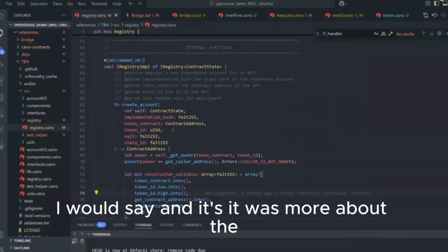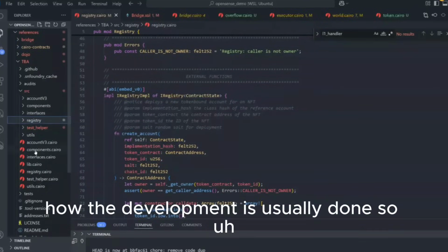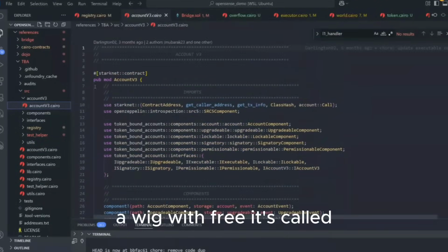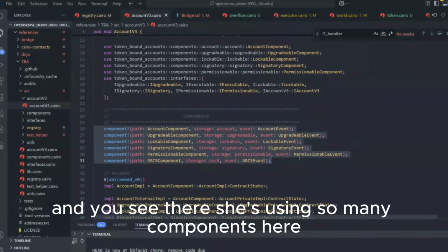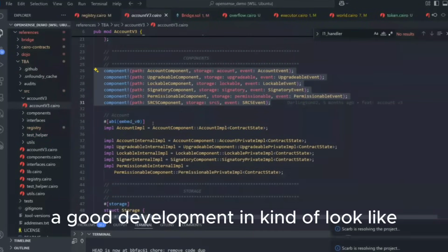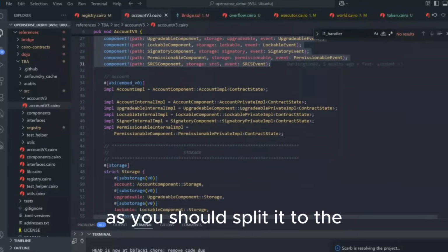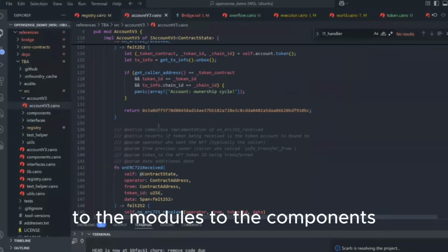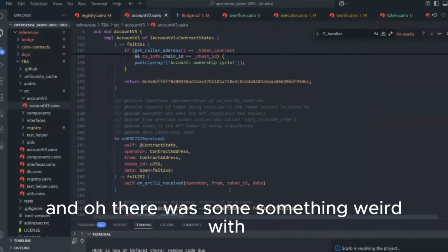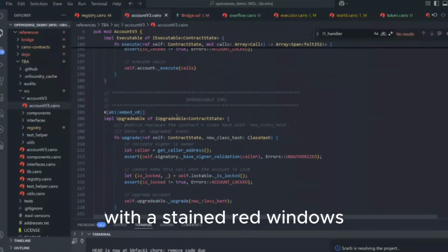It was more about the component stuff that I want to share, how development is usually done. You see you have here an account, called Arbitrary, and you see it's using so many components. This is how I would say good development in Cairo looks when you have a huge project or a bigger code base. You should split it into modules, into components, because it's also good for the auditors to read it.